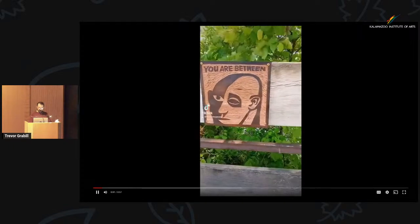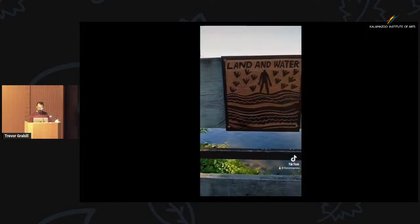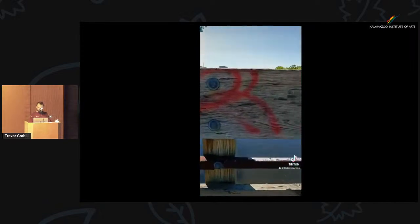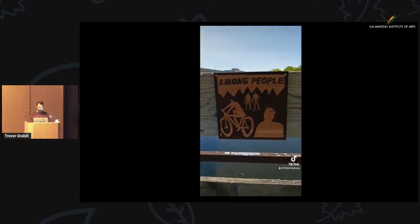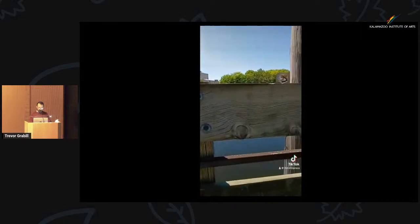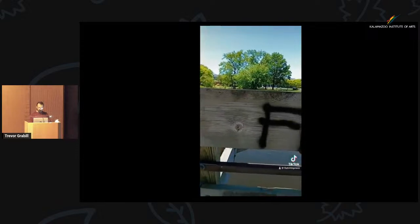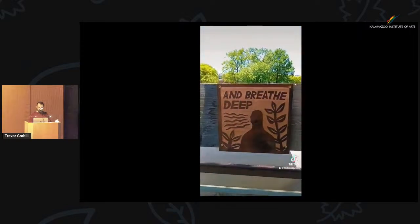You are between sky and ground, land and water, past and future. You are a traveler on a strange road among people, among plants, among animals, among friends. Look closely and breathe deep.